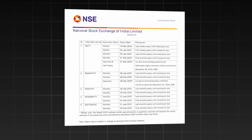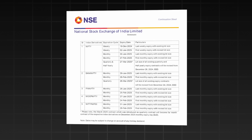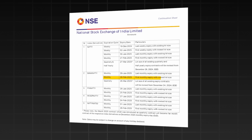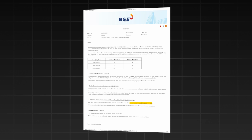Now you will have the question, when exactly are all these changes going to come into effect? So here are the key important dates that you should remember. Nifty 50's weekly contract is going to be revised from January 2025. Now the Bank Nifty's revised quantity will be from February 26, 2025. Sensex changes to quarterly contract and has been revised from December 27, 2024.